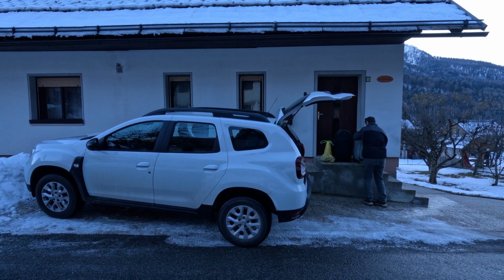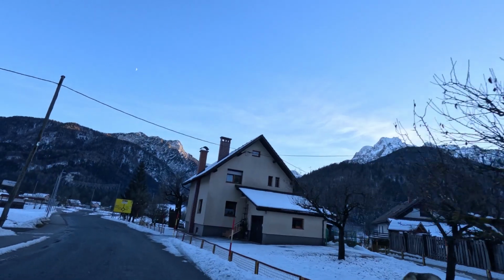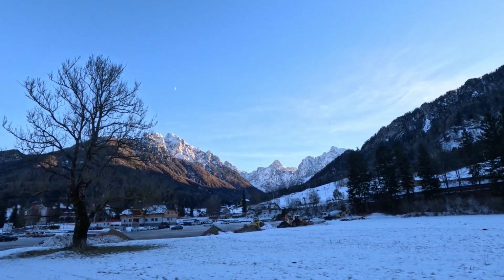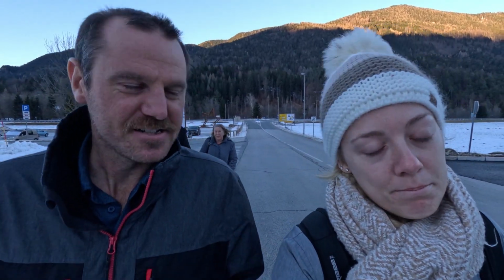Well, we made it to Ratice, however you say it. And as we were driving, there was a big ski field in Kranjska Gora. So we have to go and get some groceries, but on our way, we thought we'd just stop in and suss out the prices and whatnot. To go skiing. Yeah, potentially go skiing tomorrow.